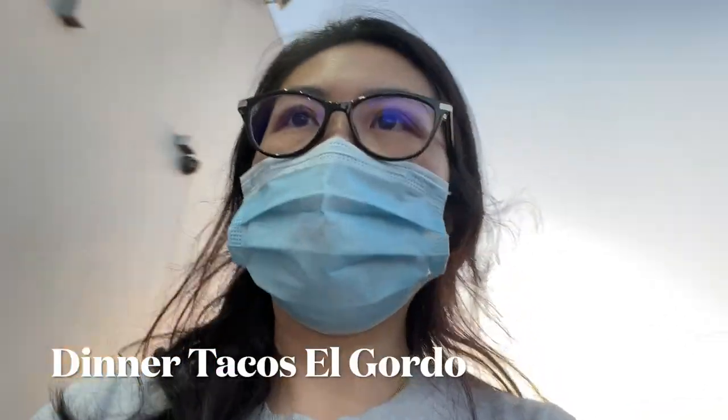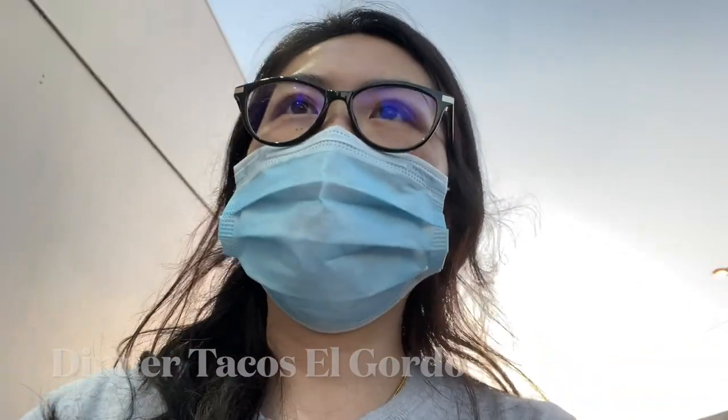For dinner, we're eating tacos. I forgot to record the other one, Ichiban Sando, some Japanese sandwiches with some boba, and now we're eating tacos at Tacos El Gordo.